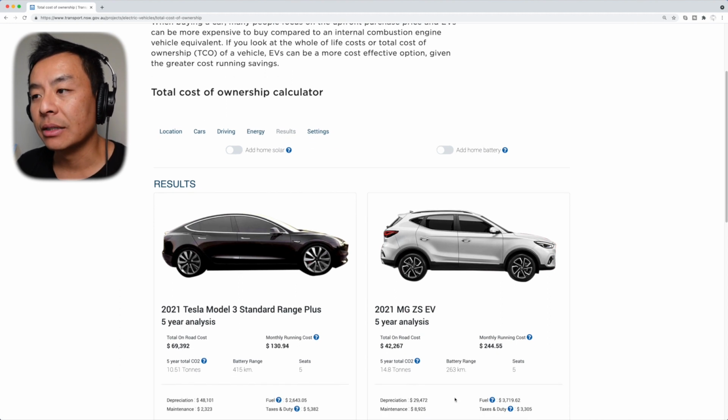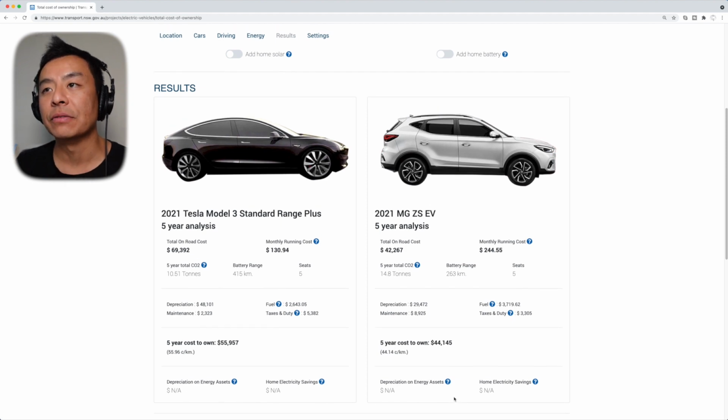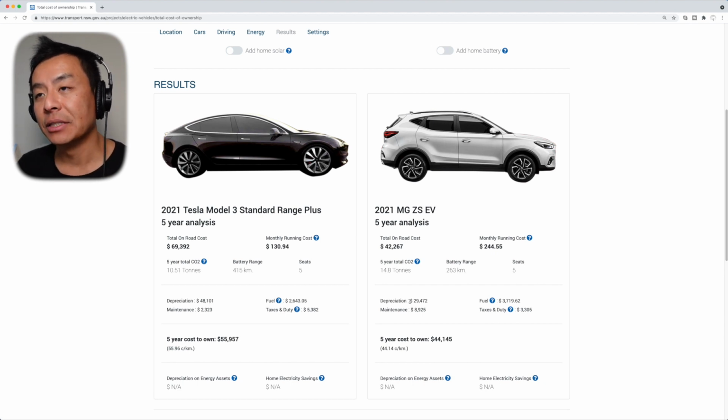Let's scroll down a little bit more. All right, so this is the all-important part of the website. Depreciation of $48,101 versus depreciation of $29,472 for the MG ZS EV.